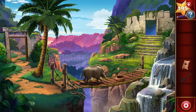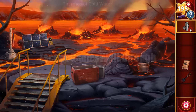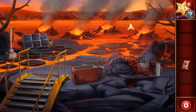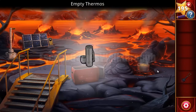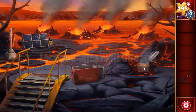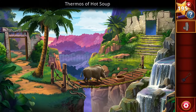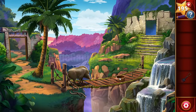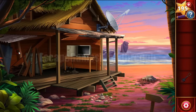So going to fill the water at the waterfall, then to boil it at the volcano and make a soap. And then also to collect it once again to the terrace. Then going now to feed the pig and get rid of it. Okay, it's gone. So we have a shovel.